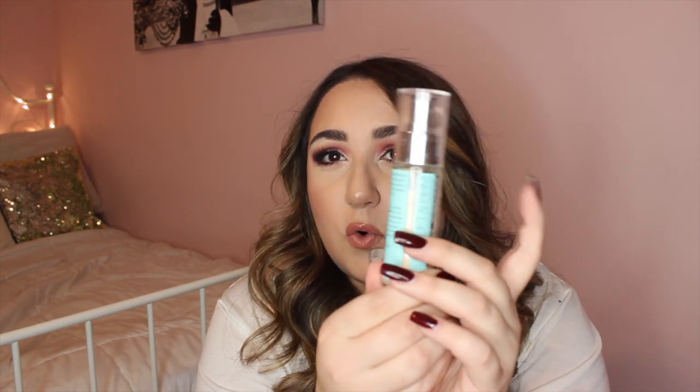It instantly primes, brightens, smooths, and moisturizes your skin. So as you guys can see, I've used quite a bit in this. This one is like a daily moisturizer and it does prime. What I like about this is that it adds an instant glow to your skin and it really helps your foundation to kind of make your skin look like you're glowing from within.